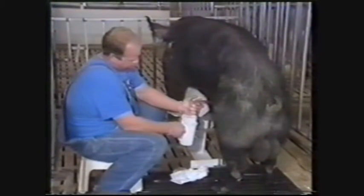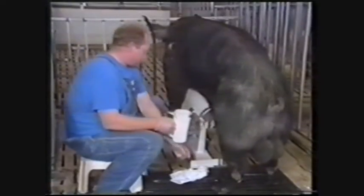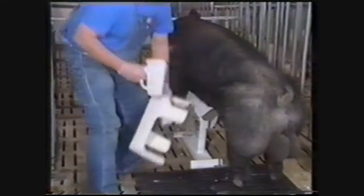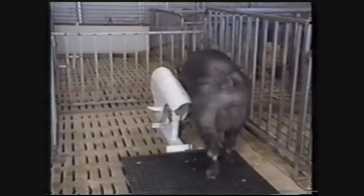After collection is complete, you will notice the boar starting to look around the area. At this time, he will retract the penis, and you should help ease the boar off of the dummy sow to prevent any injuries during the dismounting.